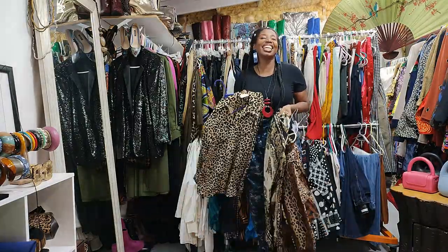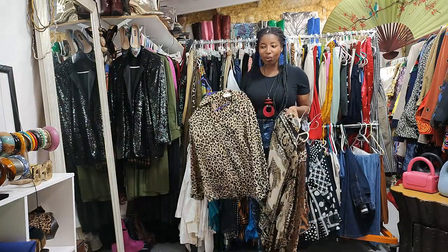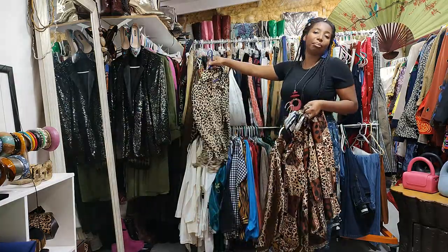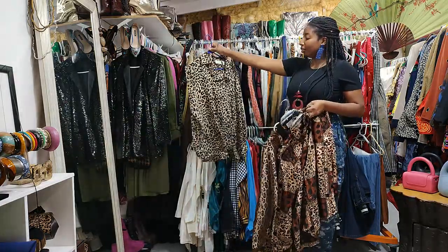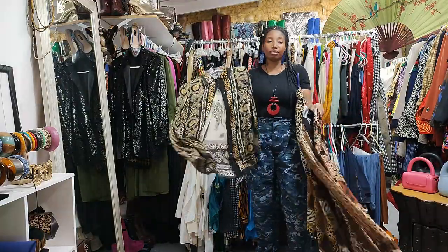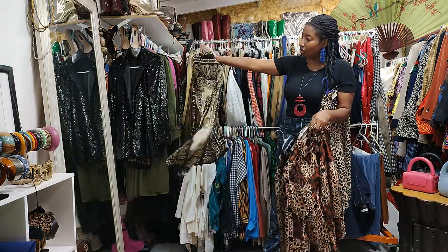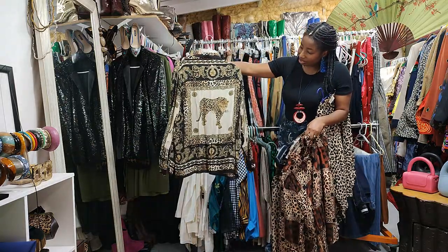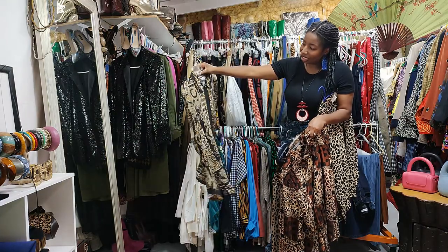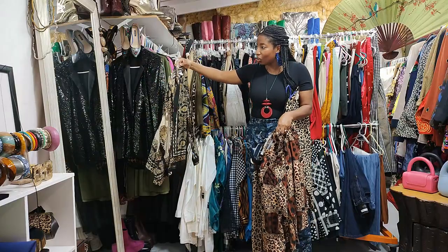How many animal prints can one person have? Well, any that your heart pleases. This is my motto. I go by it. This is gorgeous. That is also gorgeous. Look at this tiger behind it. I mean, this gives me such Versace vibes. It's ridiculous. This is gorgeous.